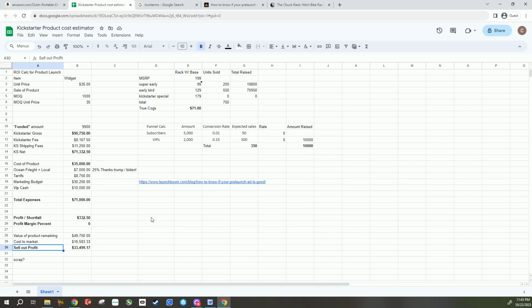So this is where, again, is it worth going through all of this to then only end up with 35K and not even including all of the time that you put into it? Maybe not. So this is the thing, if you're only selling 1,000 units and they're $35 each, is this all going to make sense? And again, also, true cost of goods is $71 here. If you added up your minimum order quantity, your 1,000 units you're buying, and your total expenses here, and that's not even including VIP cash. So, I mean, really, you'd have to get rid of this VIP cash.